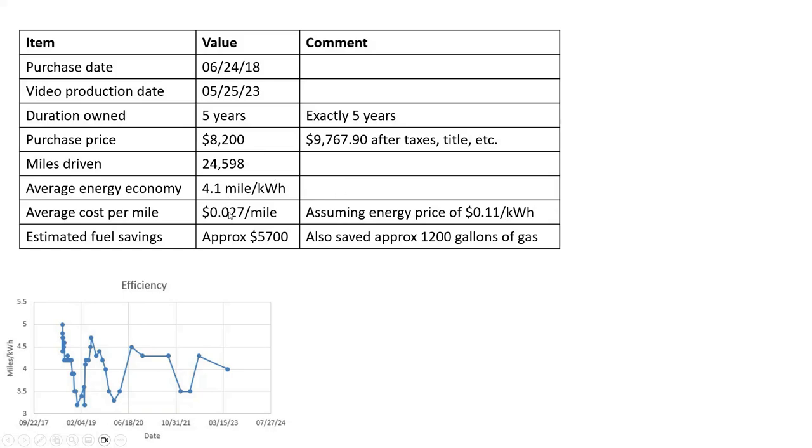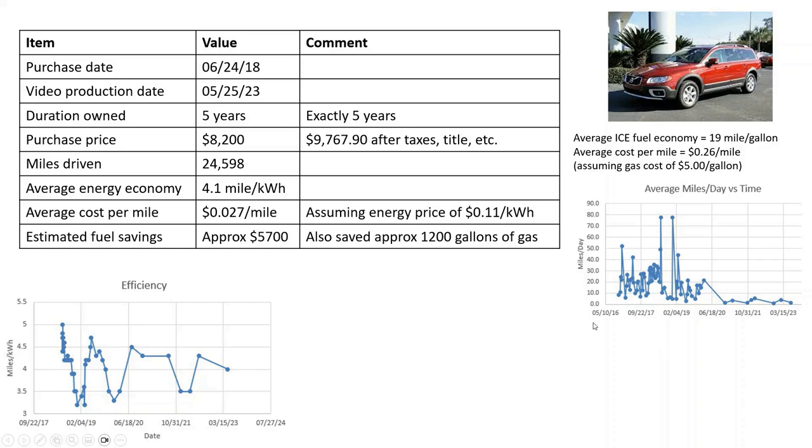So if you do this math, you see it's about 3 cents in electricity to travel 1 mile with this vehicle. What's great about that is we can compare this now with our internal combustion engine car.